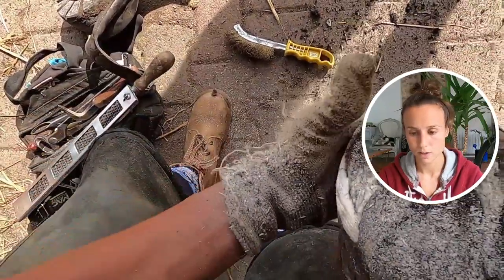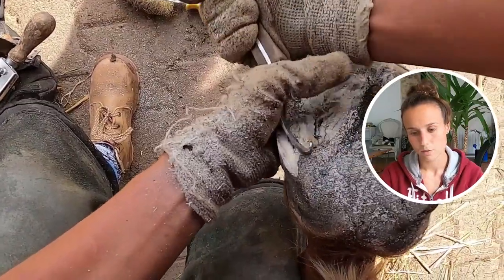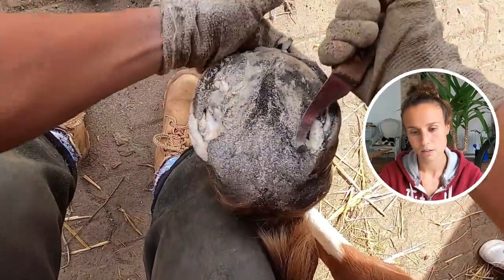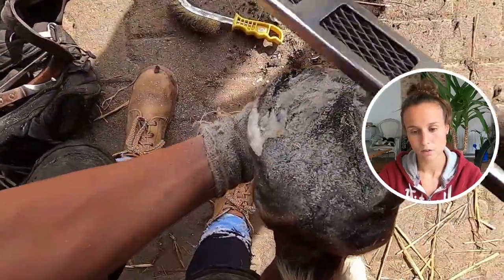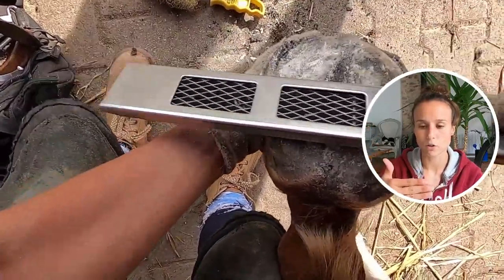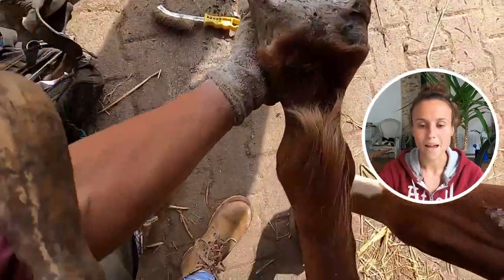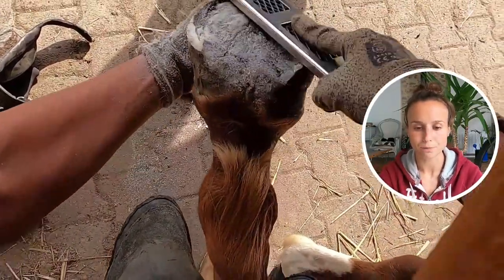So yeah, on this foot there is not much to do. I was just managing one heel. The other one was okay, and you will maybe see later on in the video the farrier previously rasped a lot of the toe, not from underneath, but in a top dressing style. And you can even see, I will be putting photos later on so that you see the foot.